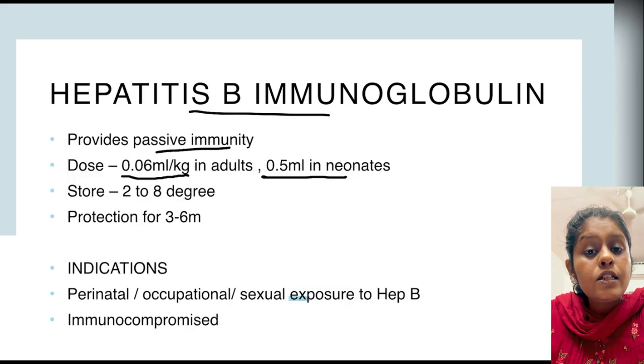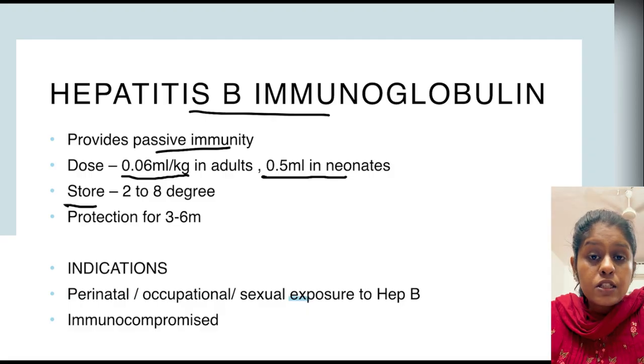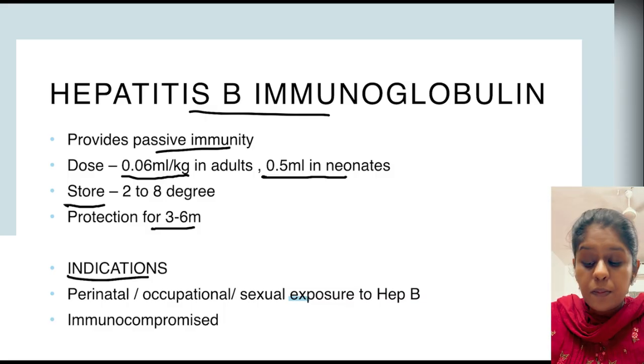So if a baby is born to a mother who is HBsAg positive, that is hepatitis B positive, then the baby can be given 0.5 ml of hepatitis B immunoglobulin at the time of birth. It gives protection for nearly 3 to 6 months, and the storage is 2 to 8 degrees. The indications include perinatal, occupational, and sexual exposure to hepatitis B, and in the immunocompromised.